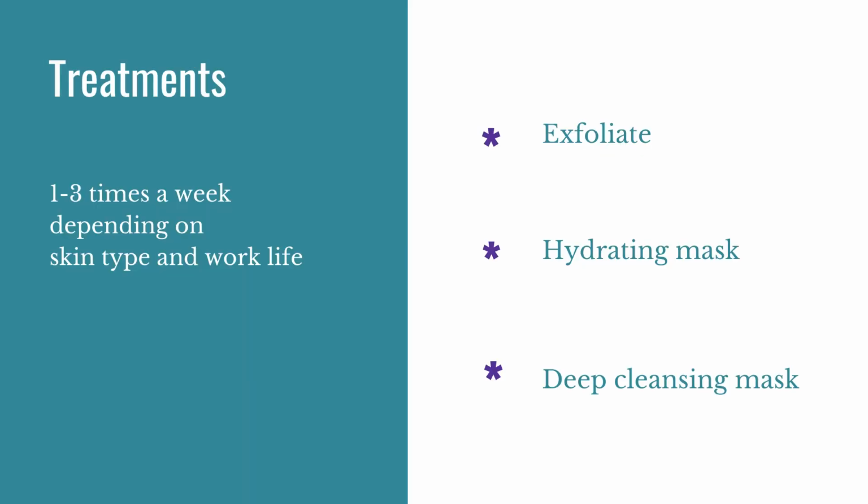When it comes to treatments, you want to keep those 1 to 3 times a week, depending on your skin type and your work life. And you want to be very careful to never, ever, ever try a new product the night before a shoot or a big casting. Something might go wrong and it is going to ruin your day.